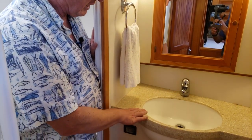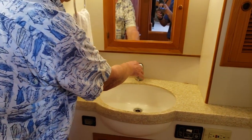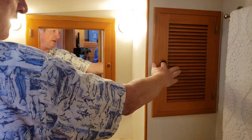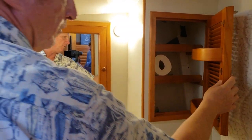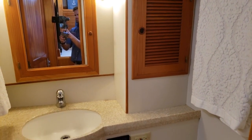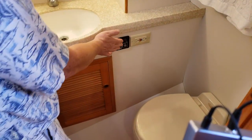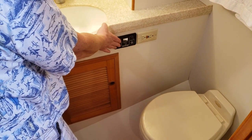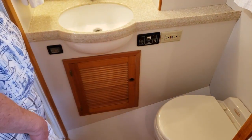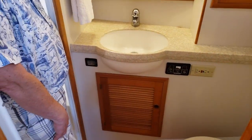Integrated Corian counter, and you have your swivel hot and cold shower. Medicine cabinet right here, as well as additional locker space over here, with three towel racks available to you. So you have your VacuFlash head here, which works very well, and an electric outlet for a razor or whatever you might need. I want to open this compartment here, Anthony, and we'll have a look.